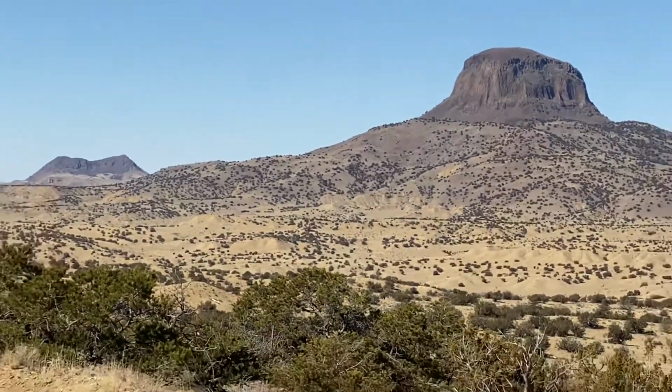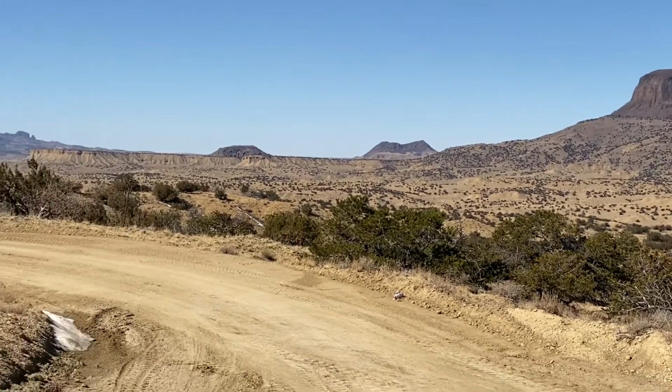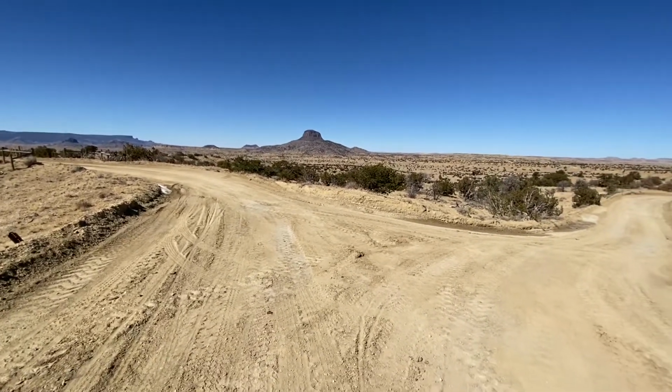So I'm kind of looking at the map here and I don't know how much I want to pre-ride this course. I don't want to pre-ride the whole thing because then it won't be any fun for me.